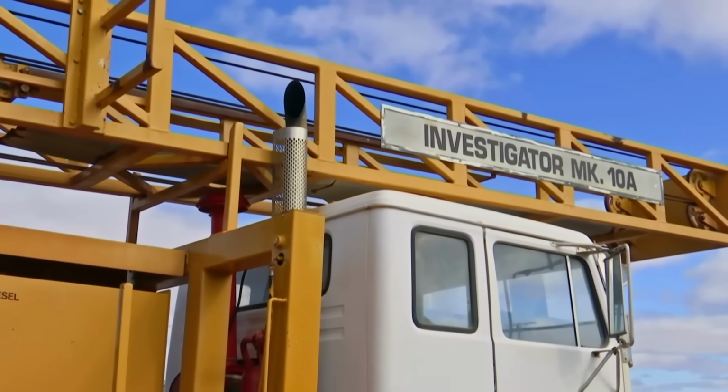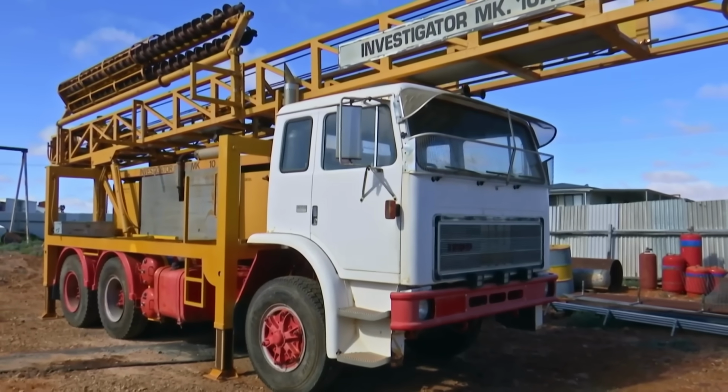late father's 30-year-old exploration drill. Yeah, at the end of the day, you're here to find opal, and the drill's the most efficient, quickest way to put you on opal ground.